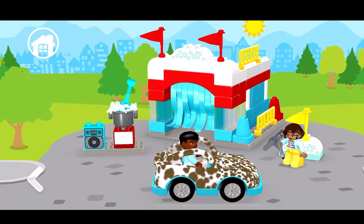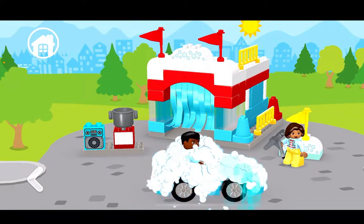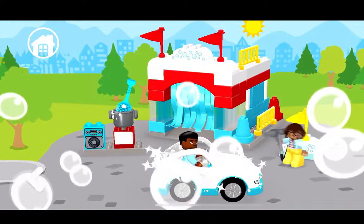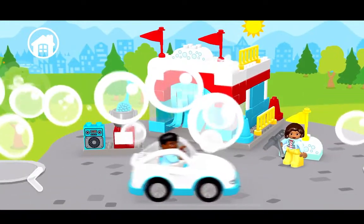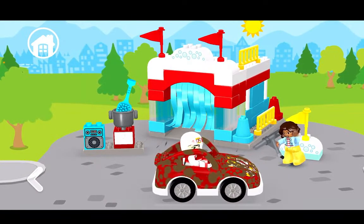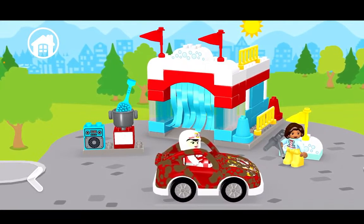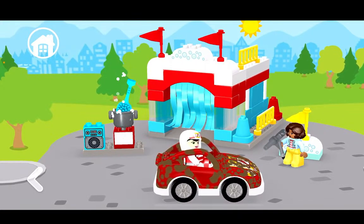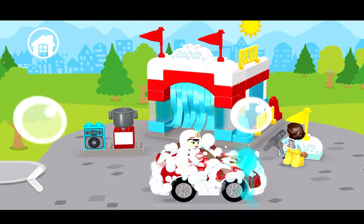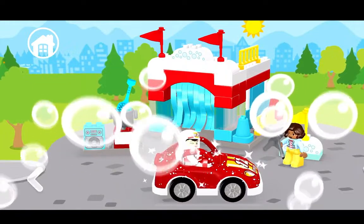Hurrah! And now we need to take a brush with soap and wash our car. Many bubbles. Oh yeah, our car is clean, so white and so good. Oh, we may try to wash a car for someone. Take a brush with the soap and wash. Many bubbles. Oh yeah.